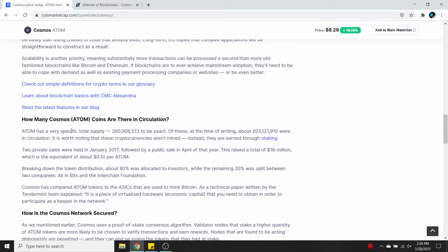So, let's see how many Atom coins are currently in circulation. Atom has a very specific total supply, 260,906,513 to be exact. Of these, at the time that CoinMarketCap wrote this, about 203,120,910 were in circulation. It is worth noting that these cryptocurrencies aren't mined. Instead, they are earned through staking.